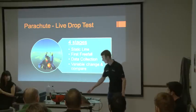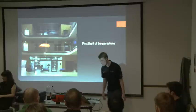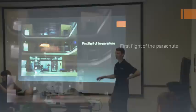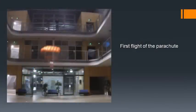So the parachute first flight was in the early hours of the morning from a top floor of a secret location on campus, and even at such a low height, it still opened and flew to the ground. Yeah, that's actually Pete's mum's hamper that we attached.